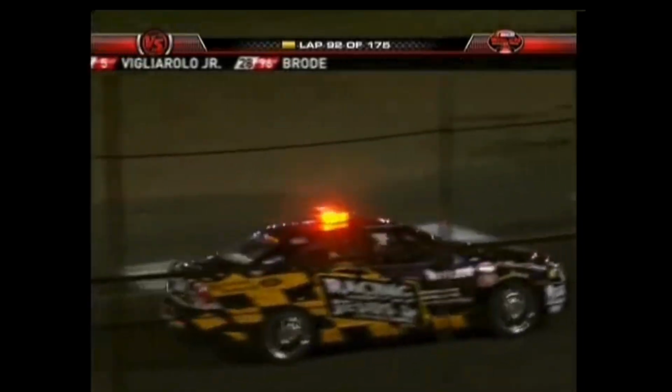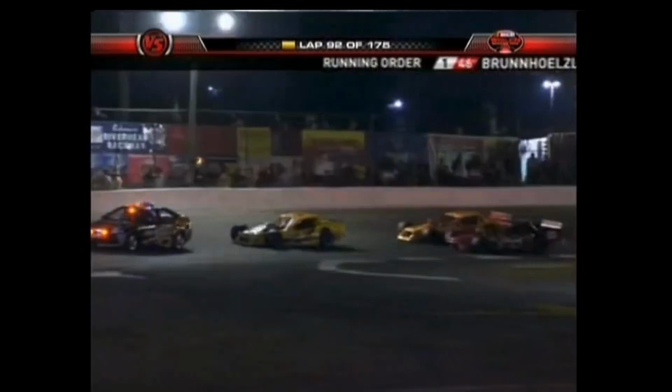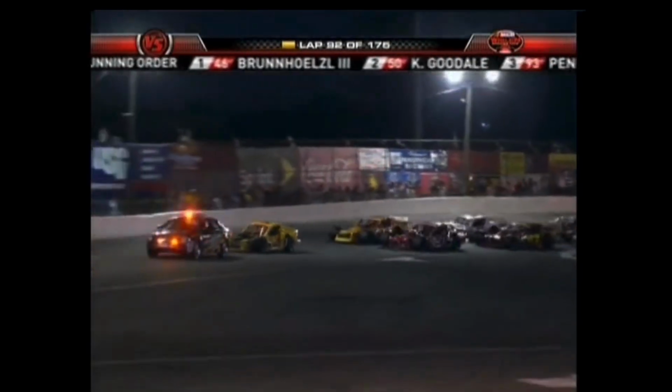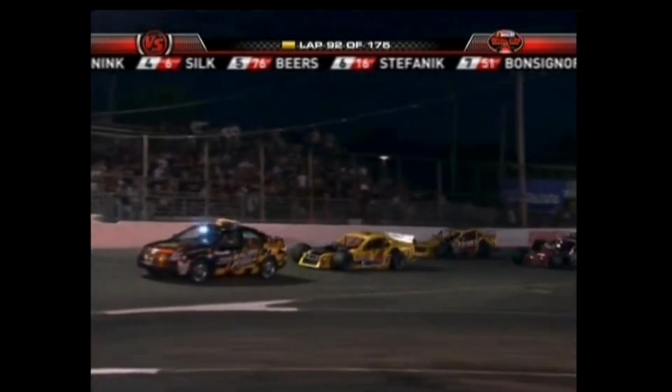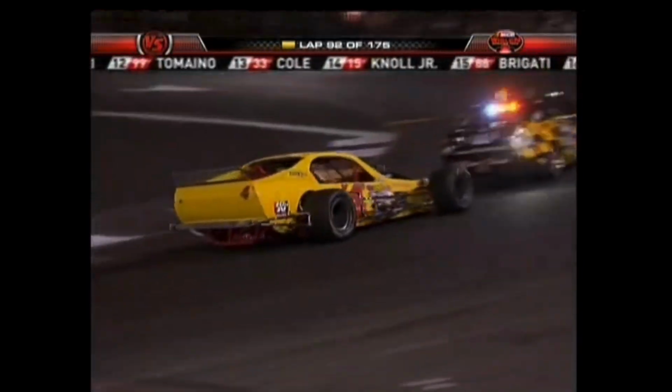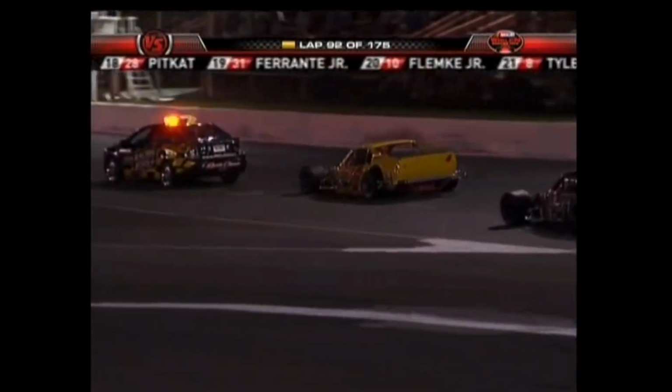You think? That's right. Let's reset the field for you, though. On this restart, Kevin Goodale is going to be the driver that will elect to take the inside or the outside. He is elected to take the inside, which moves Brunhosel III into the outside in the yellow car. Now you see the 4, Bobby Santos. He is going to be the recipient of the lucky dog. This is the technique that NASCAR uses so that they can move him around quickly. When the pace car light goes off, they will wave Bobby Santos of Franklin, Massachusetts in the Garbarino number 4 around, and he'll take up his position with the lucky dog and remain on the lead lap.